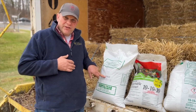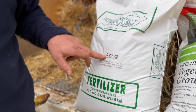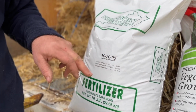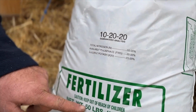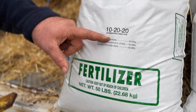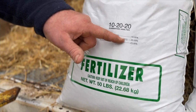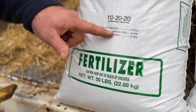So let's look at this bag of fertilizer, for example. If you look here, it says 10-20-20. So we have 10 parts of nitrogen, 20 parts of phosphorus, and 20 parts of potassium, or N, P, and K. All right, so if we scroll down here and we look, it's actually the percentage of this bag. This bag weighs 50 pounds, and so it's 10% nitrogen, which means there's only 5 actual pounds of nitrogen in this bag of fertilizer. It's 20% phosphate, or your P, commonly P2O5, which means there's only 10 pounds of actual phosphate in this 50-pound bag of fertilizer.